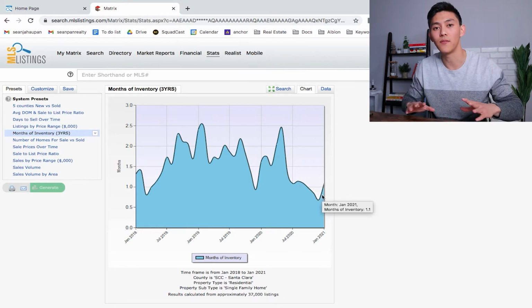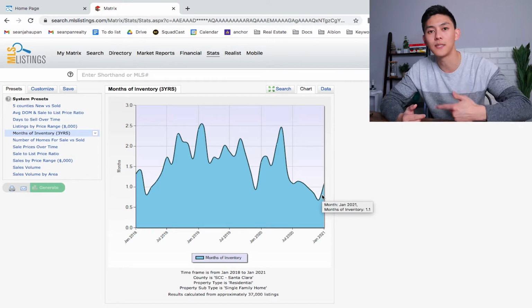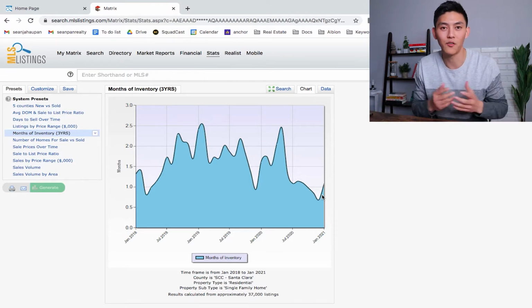So what this means is if there are no more homes that are put on the market, and if properties keep selling at the same pace that they are right now, then in 1.1 months we'll have no more homes on the market and you'll just have no more real estate to buy.